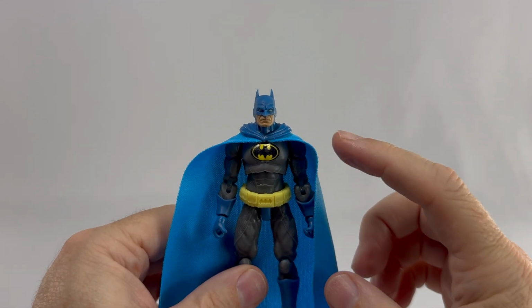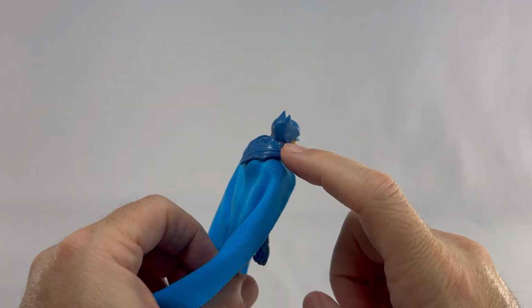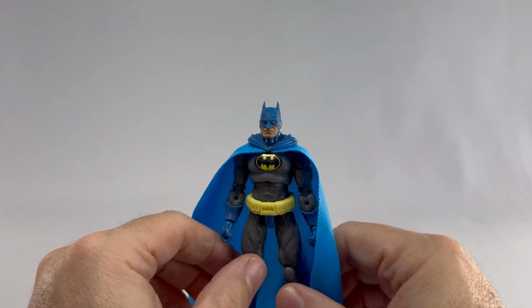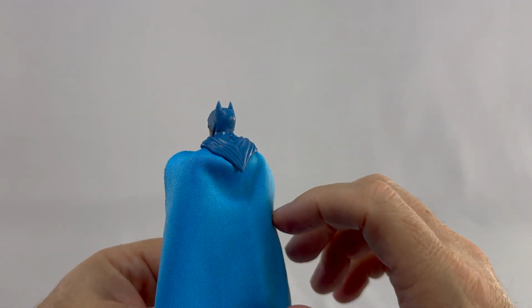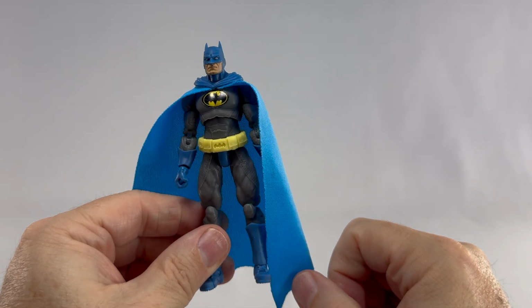This is a tough one for toy designers and sculptors. And I don't know if I would have done this. I mean, it looks cool. Don't get me wrong, it looks cool. Sometimes I just want all cloth or all plastic. In this case, I think it looks good. I'm going to have to sit on it for a little while and play with it to see.